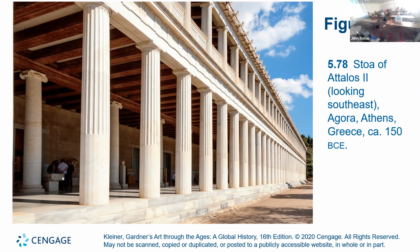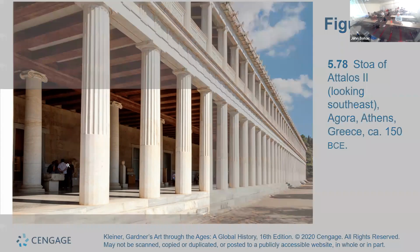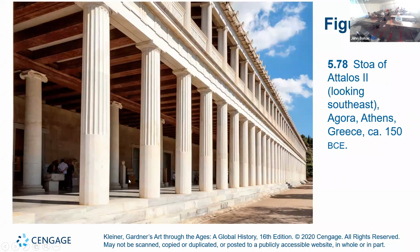And so anyway, you can hang on, zoom in here a little bit. So this is the scale. There are people here, but check out that compared to this. These are people roughly, say, 6 feet tall, 12. This is over 20 feet high. Just saying.